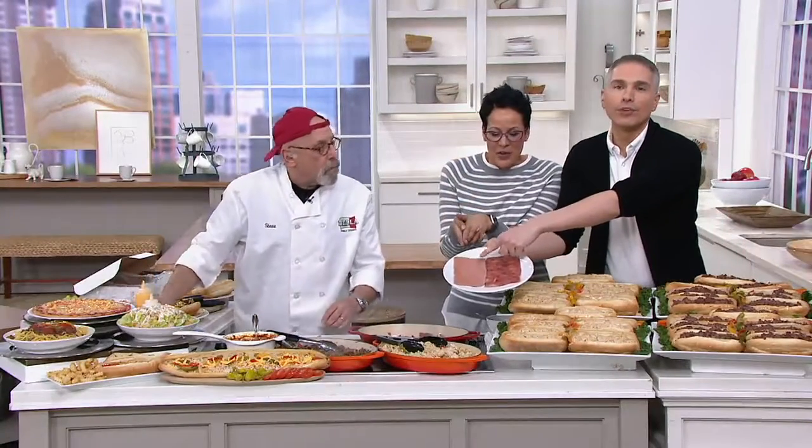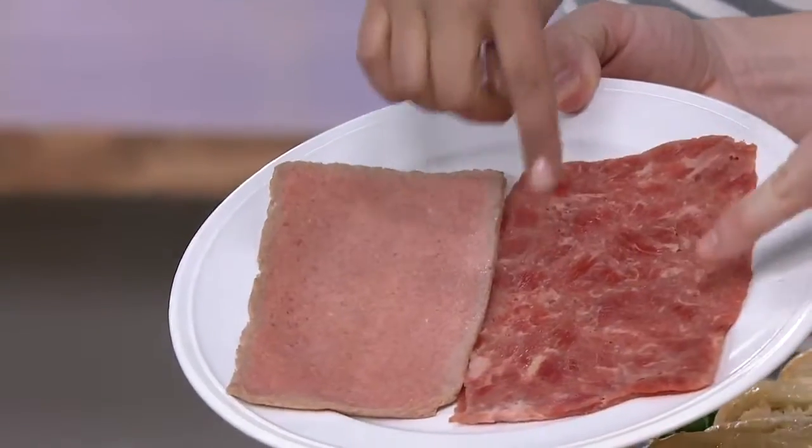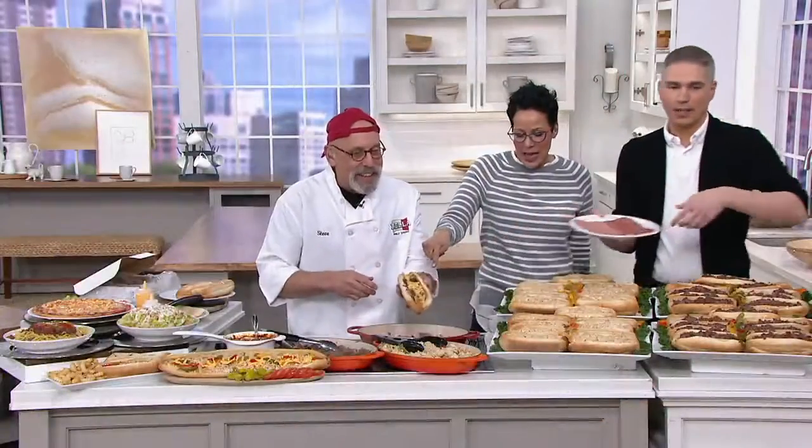Here's the lesson. Don't eat a rolled up hot dog when you can have this. This is what a Philly steak should look like.